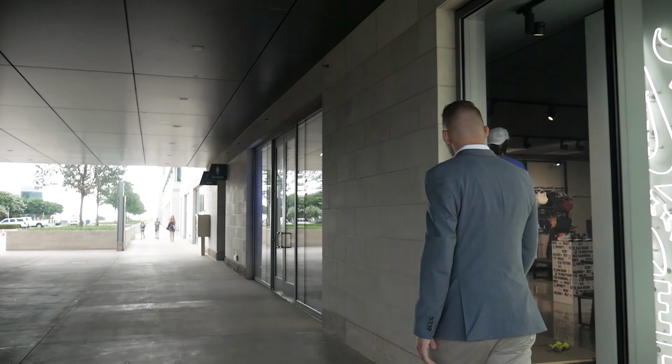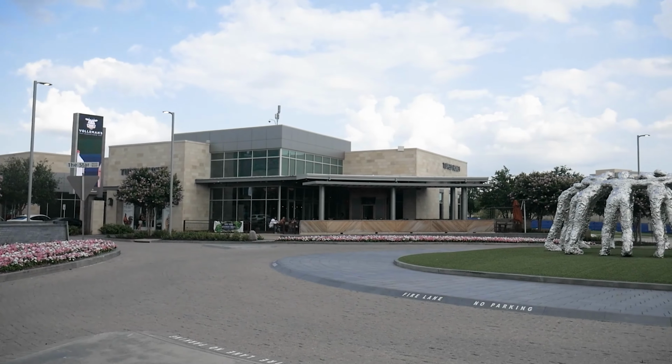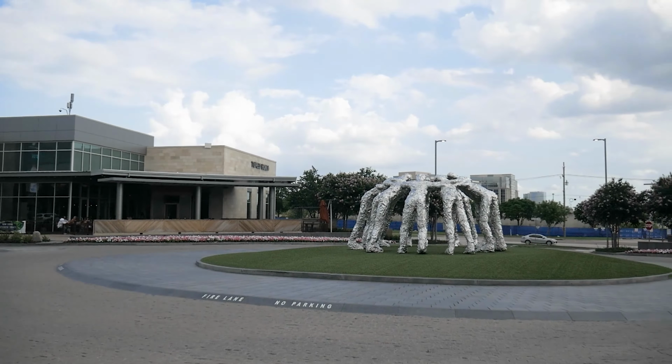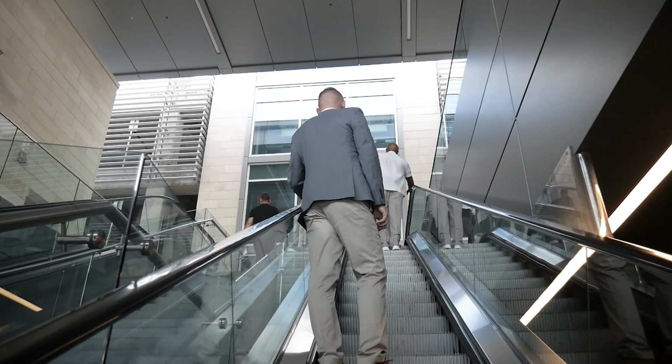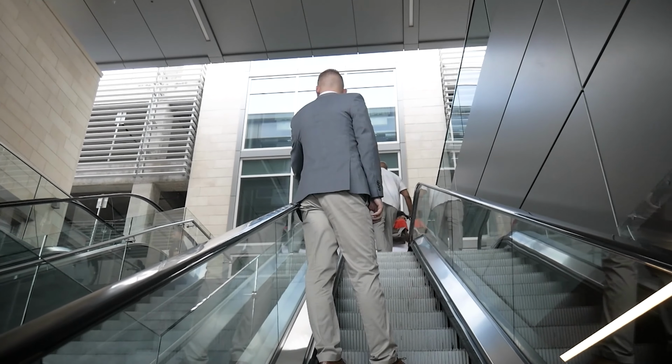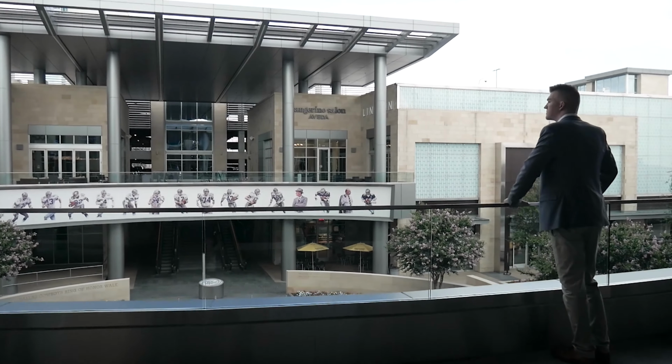Commonly, you will find kids throwing the football or racing a 40-yard dash on the field in front of the Ford Center. Many events are held in this lovely building, including local high school graduations. There is not a shopping center, but it does offer a gym open to the public in addition to many high-end restaurants.